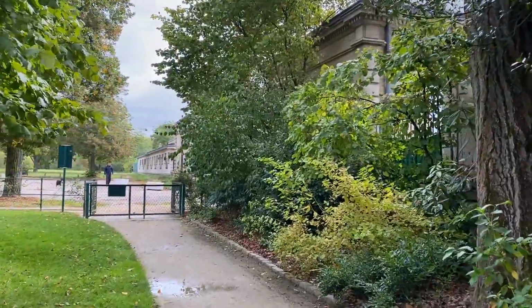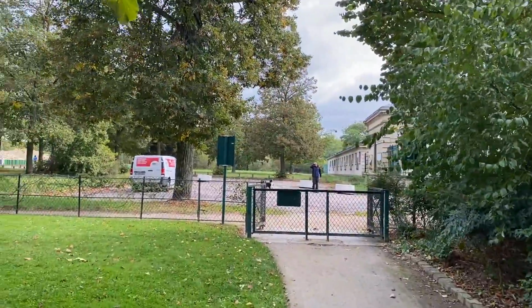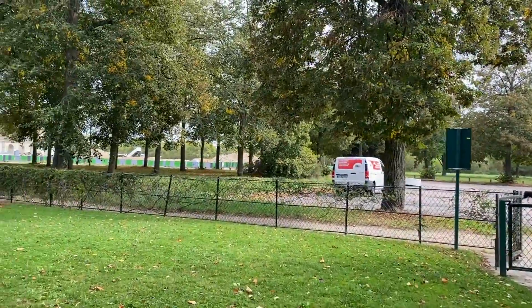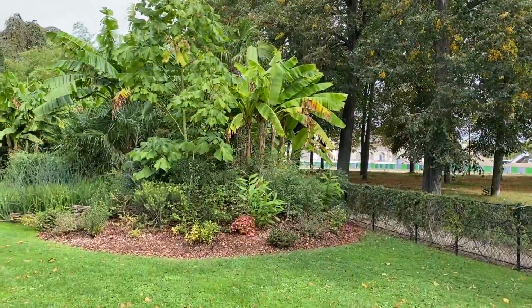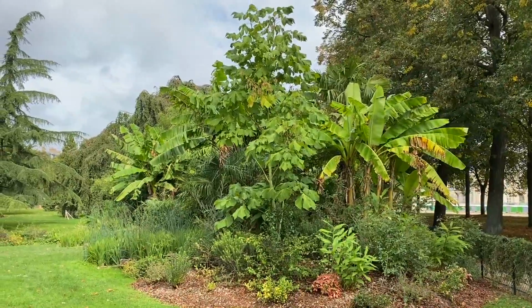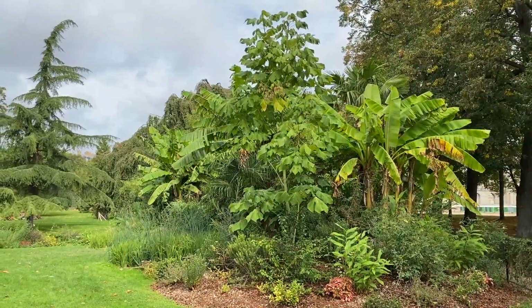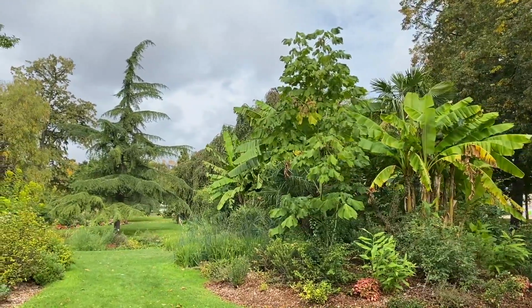This is one of the edges of the park, but we're not going to leave yet. That's the entrance of the Republican Guard. Look at that. Here it starts to get very tropical and is beautiful in an entirely different way. The sun's coming out just in time for us. Look at this. Wow.